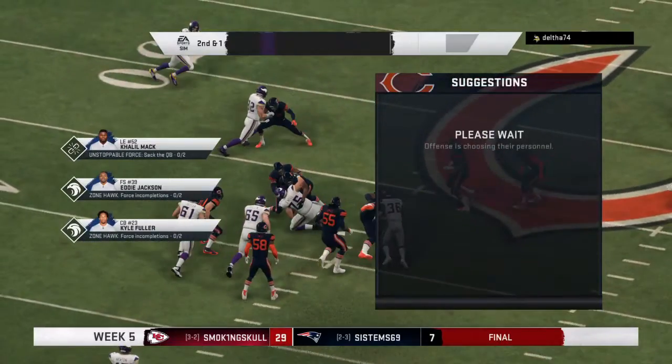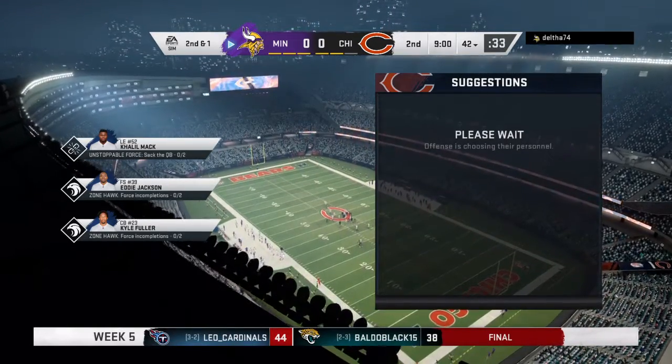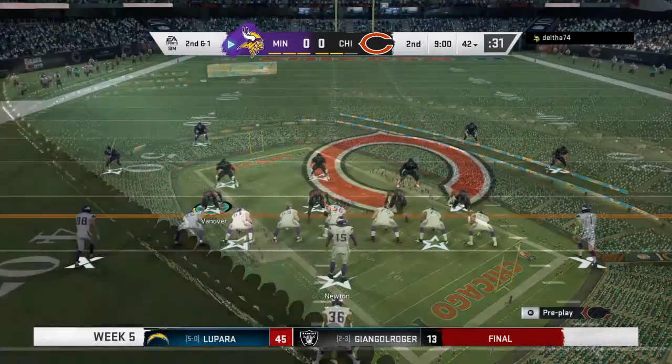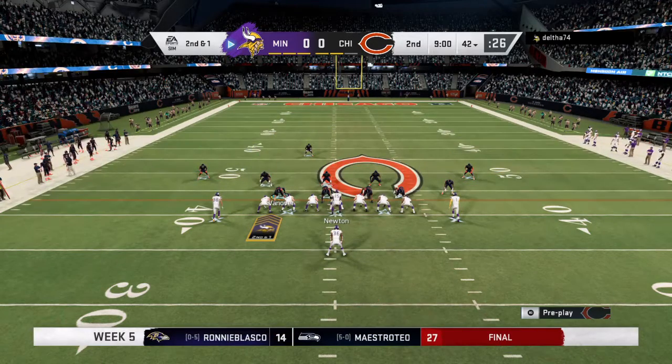Ready for the second quarter, and it's our visitors with the football as they've got it with a 2nd and 1 coming up. The Vikings with the football here to begin the second quarter. That last catch short of the marker by just a yard leaves them with a very manageable 2nd and 1.